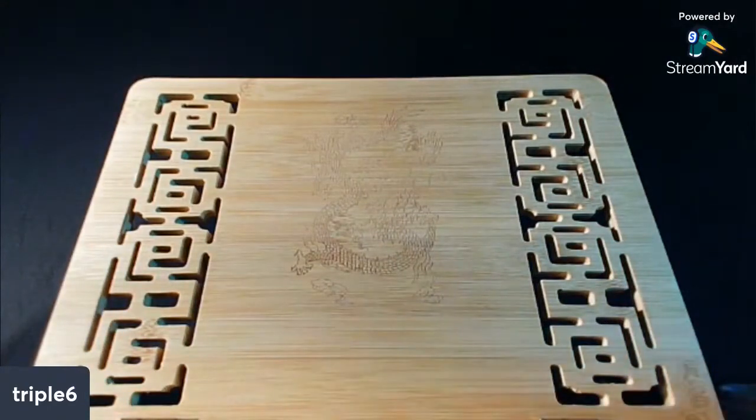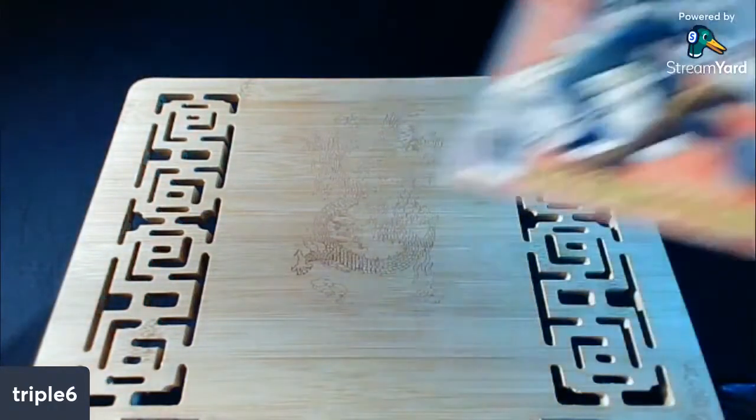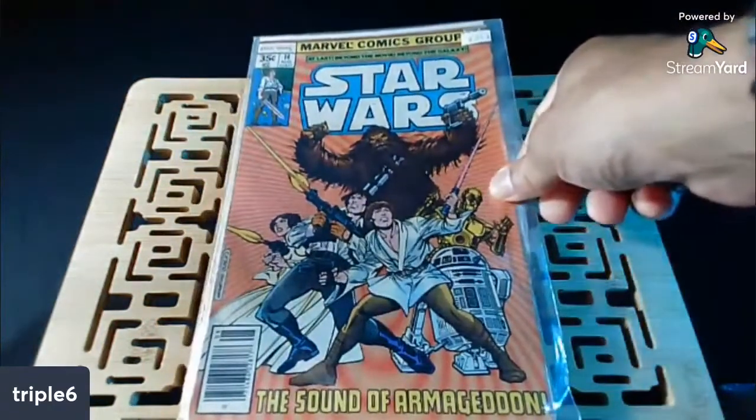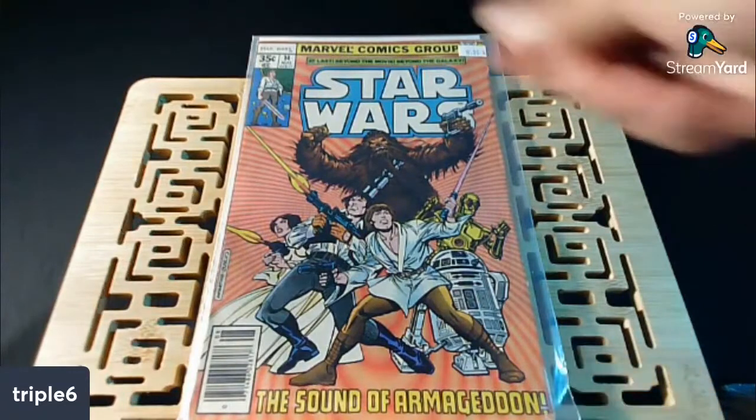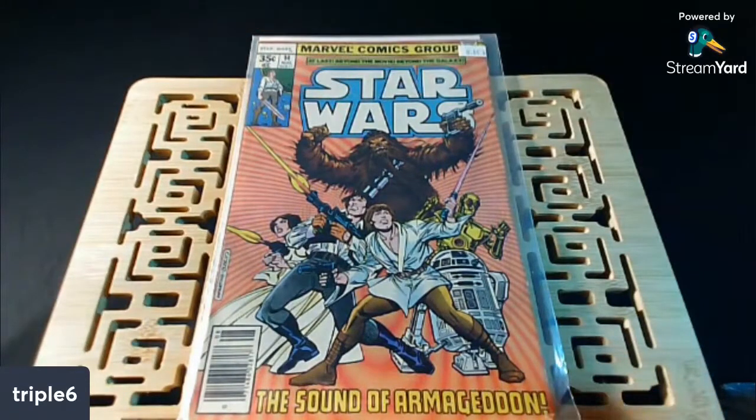Speaking of some old school goodness, let's get into Star Wars number 14. You know, this is that classic 1977, 78 on into the early 80s run. Look at that, 35 cents. This is some old school goodness right here, man. These prices we're paying right now for the new stuff off the shelf, $5, $6, $7 for a new comic. That's crazy.